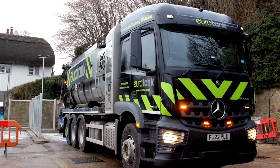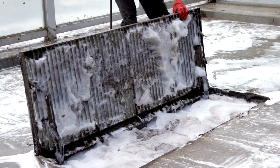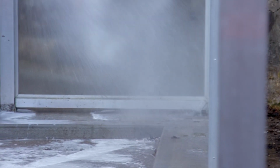The Eurotank 2-person cleaning teams are not only able to clean out the jet wash and sill traps, but also undertake the cleaning of the jet wash screens, the jet wash itself, and the surrounding areas.